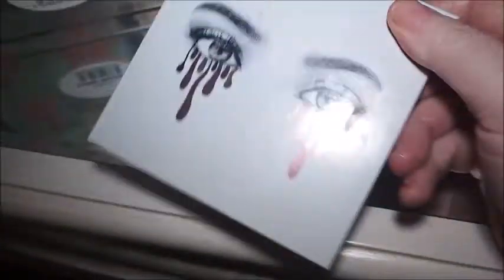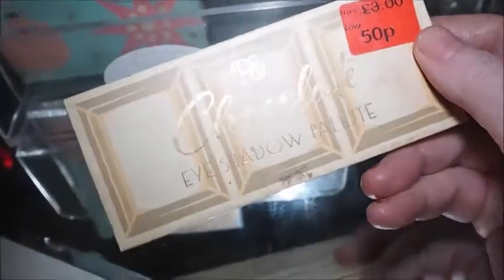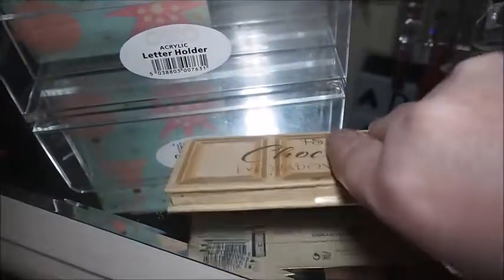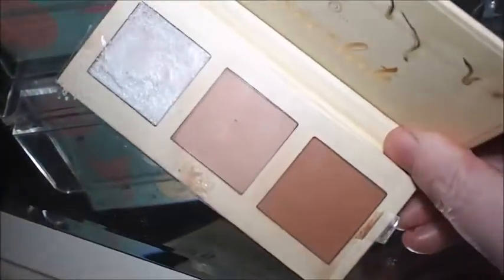This Kylie one will go back in my eyeshadow collection, so let's put that to the side. And also the Charlotte Tilbury one will. I have this in my makeup bag all the time, just because it's got some really nice transition shades, so that will stay in.